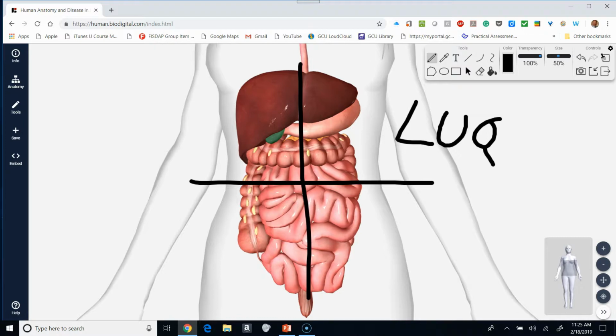Now, in this diagram, because we're dealing with the digestive system, we're not going to see the spleen here. Remember that the spleen's primary purpose is dealing with a lot of the filtration in relationship to the blood. So therefore, that's why it is not put in this area.